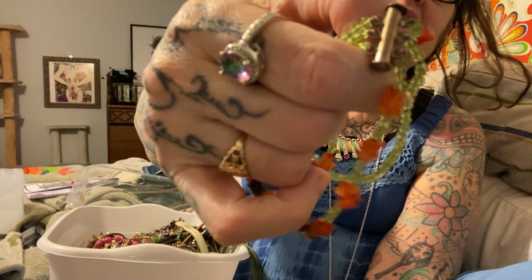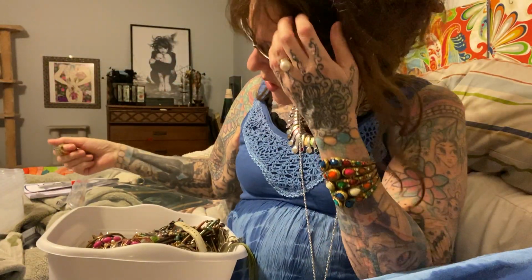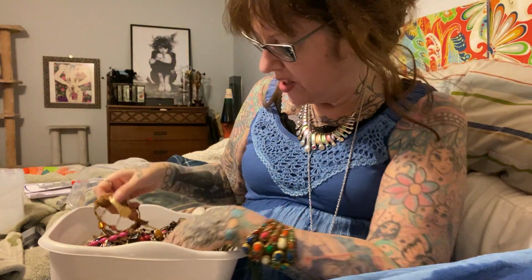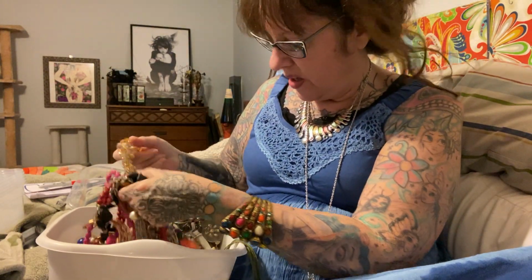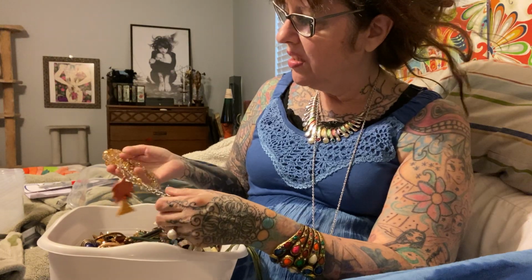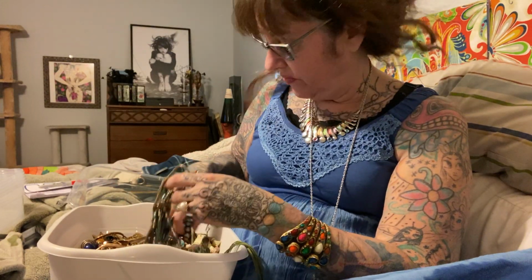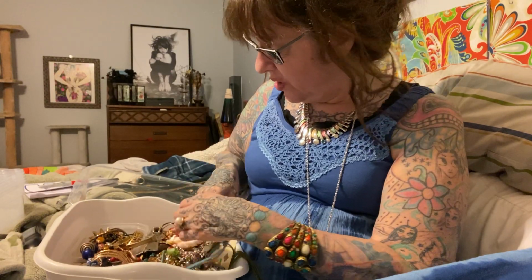And then normally I wouldn't even think twice about this beaded one, but it's pretty colors and I like the clasp. So it's gonna go on the necklace pile. In theory, I'm going to list this pile. Do you see? Like, should I just get 10 items, that's what I usually try and do.